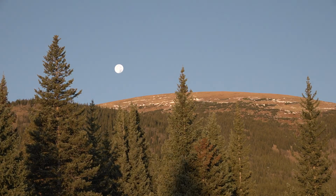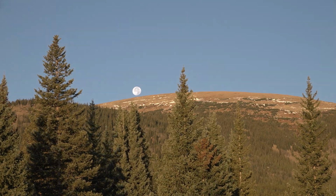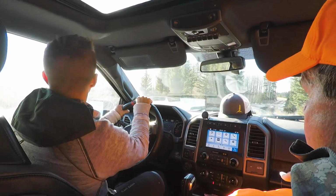We decided to move to another property, but before we could even get out of the truck, we ran into a whole herd. And there was a great, good-looking up-and-comer in that herd, but we just decided to pass on him on opening day.